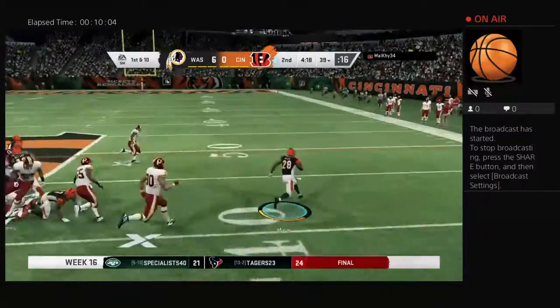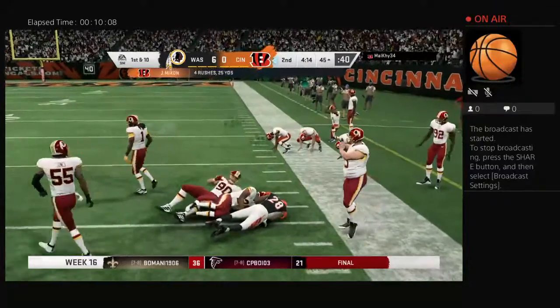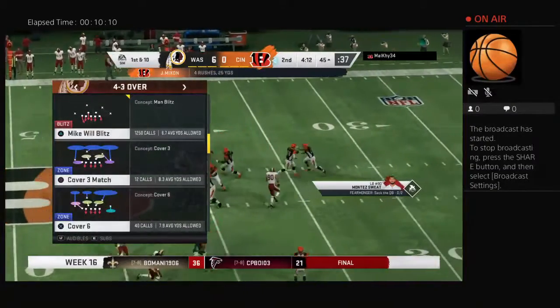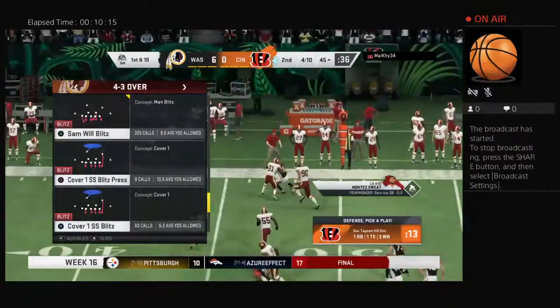Mixon with a first down carry. He's got a first down and then some at midfield. And he's going to get this into enemy territory at the 45. A Bengal first down on the 16-yard pickup there.